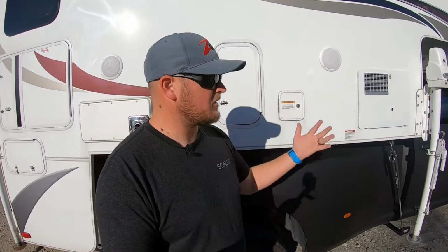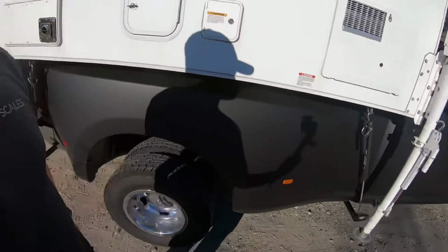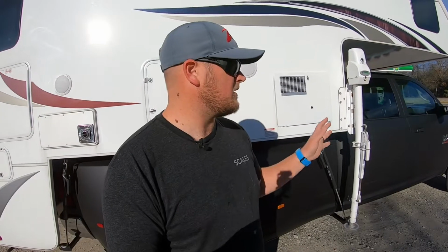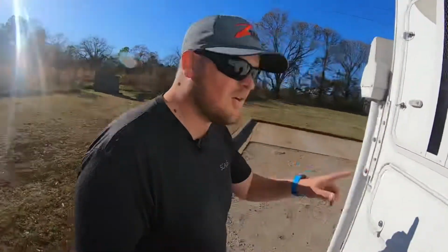And the truck that I bought to haul this camper is a Ram 3500. It's a dually, and it's a turbo diesel. So it's the Cummins engine, and overall it's been a great truck so far. But let's get in the truck and talk about the overall driving experience with a truck camper.